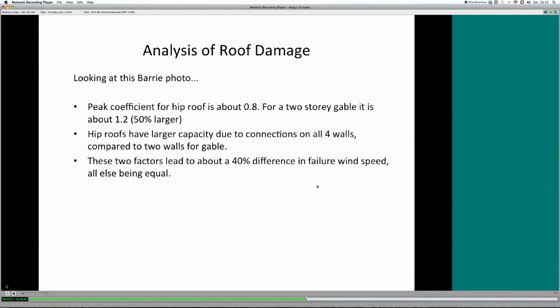The other advantage of hip roofs is they're better at distributing the load because of how the structure is actually put together. And they also have connections on all four walls rather than only on two that the gable roofs have. So these two factors lead to about a 40% difference in failure wind speed, all else being equal. So these are substantial differences.